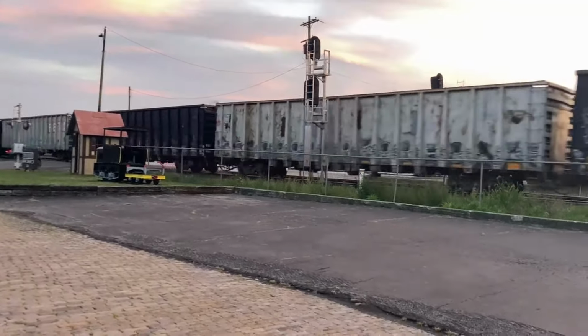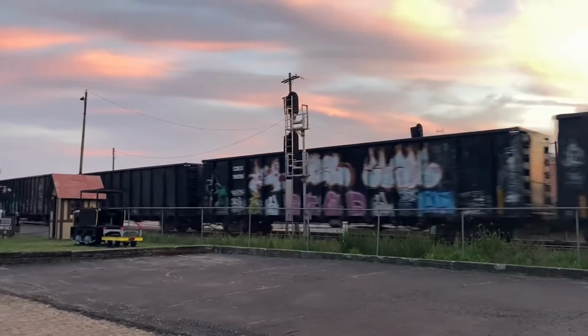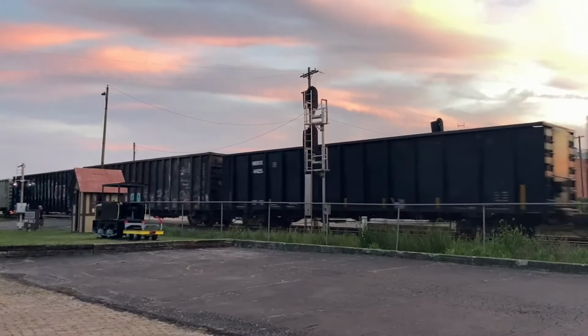Something as run-of-the-mill as a trash car, what's surprising is how smooth the wheels are. I figured there'd be flat spots on almost every single one of them. But not really, not that bad.